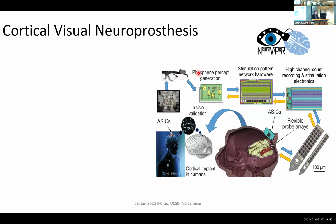The SKU group develops algorithms that take camera images coming in, and then we train a phosphene generation network that produces the stimulation patterns that will drive this IMEC chip, which has a high channel count with stimulation electronics. And what we at the University of Zurich are supposed to do is take this network and implement it on some sort of hardware, so that it produces the actual stimulation pulses to the IMEC chip.